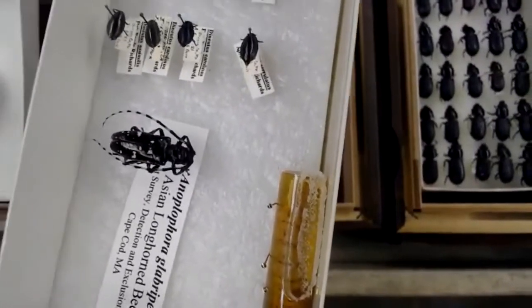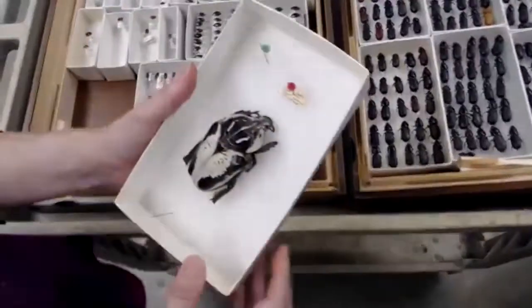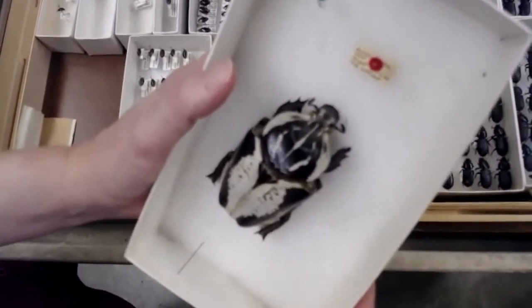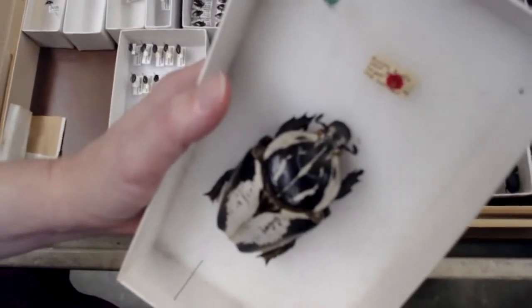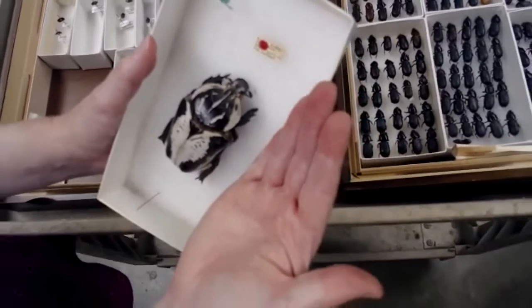But also what I like to show people coming in to look at the collection, this is another specimen. This is one of the largest beetles that we have on our planet. This is the Goliath beetle. It's from West Africa. And you can see how large that insect is.